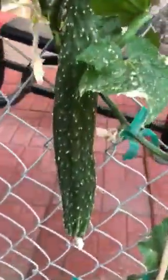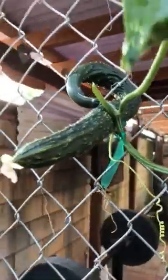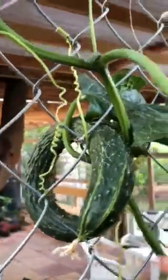Okay, this is one. Oh, there's more. Long one again. Oh, it's still growing. These are the cucumber flowers. Oh my god, there's a curly one. Look at this. And this one is off the ground. They go in and then go out. It looks like a snake. Look.